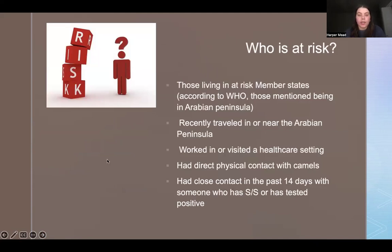So who's at risk for MERS? Like I said, it really is only common in the Arabian Peninsula. So those living in at-risk member states, which is what the World Health Organization lists them as, of the Arabian Peninsula. Also at risk are those who have recently traveled in or near the Arabian Peninsula, those who have worked in or visited a healthcare setting in that area, those who have had direct physical contact with camels, or those who have had direct or indirect contact in the past 14 days with somebody who has had signs or symptoms of MERS, or who has tested positive.